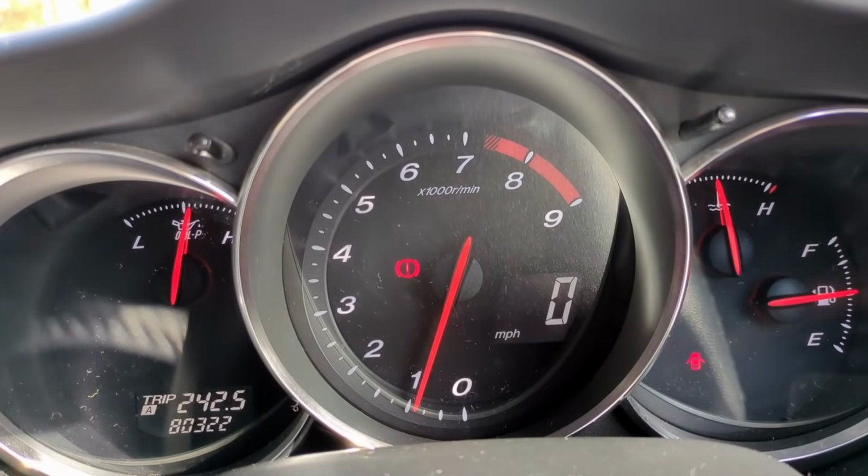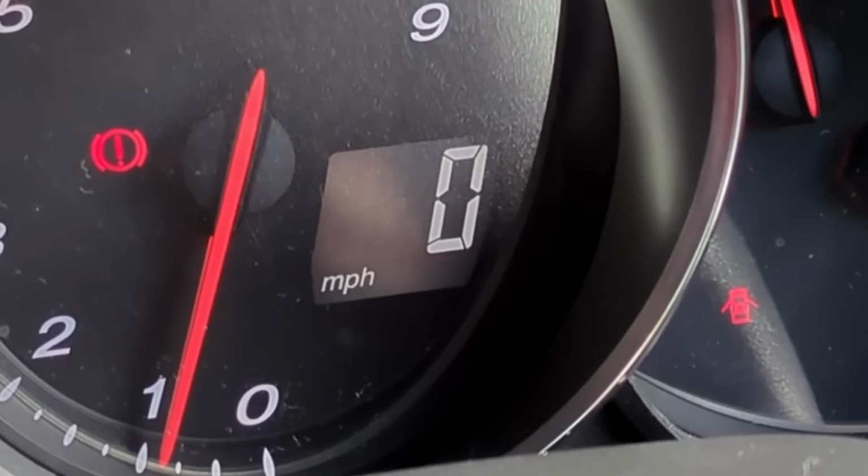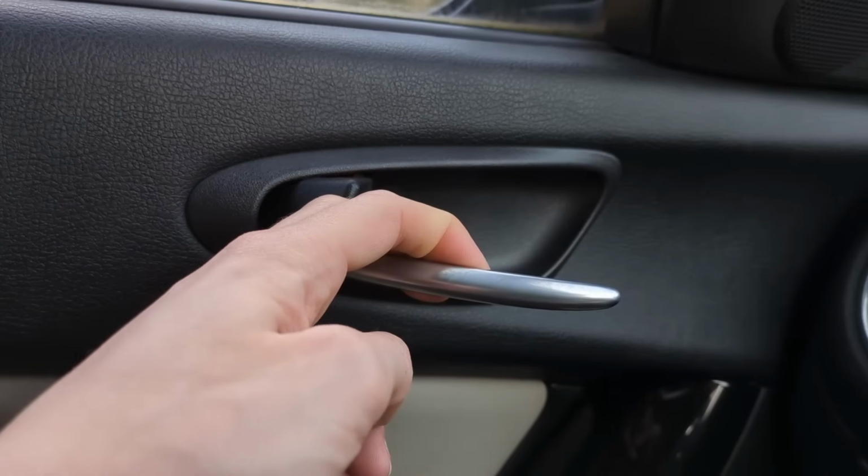And the speed, which is a digital readout, is in italics because the car is sporty and forward looking and forward facing. I love the door handles. I think they're actually metal because they're cold to touch.